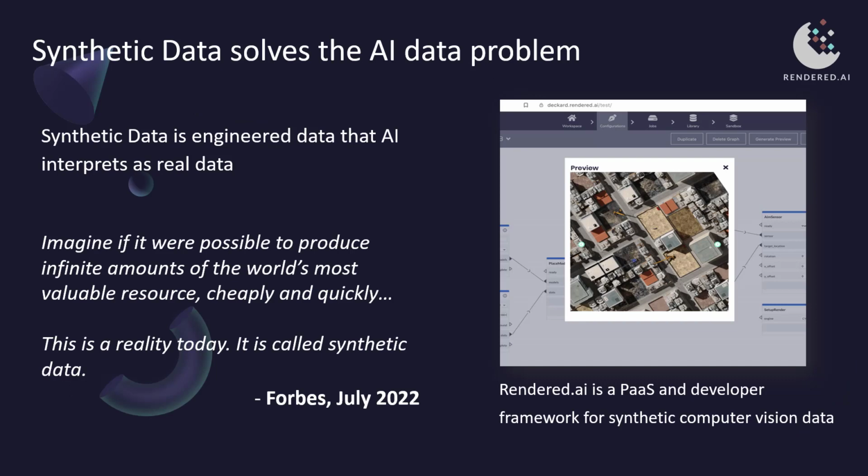Synthetic data has the potential to solve the AI data problem. Synthetic data is engineered or intentionally designed data that AI is able to interpret as if it is real data. So what we offer is a PaaS and developer framework and a support system for customers who want to generate synthetic computer vision data to solve their AI problems.